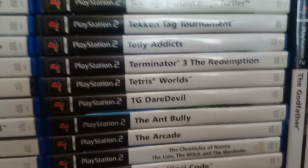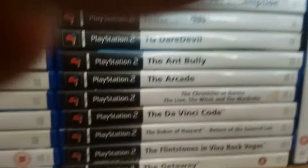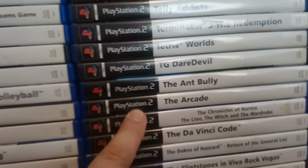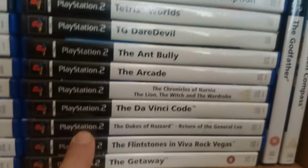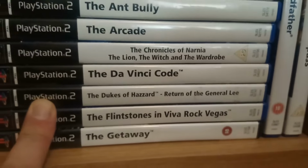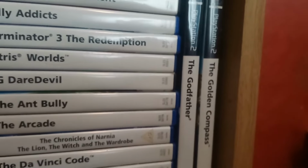Telly Addicts. And then we're on to the loads of the arcade. Oh my god, I mean, that is reinventing 10 old arcade games and none of them are any good. I mean, that is just a waste of a disc, honestly. Dukes of Hazzard, notable only for the fact that most of the original cast are doing the voices. It's far better than the PlayStation 1 games, and also it's got the extended version of the theme tune. Those people who know me will know I like stuff like that.